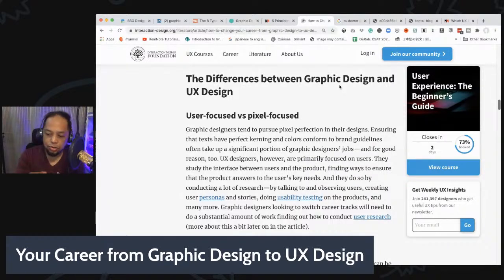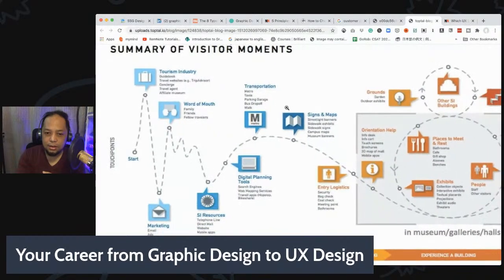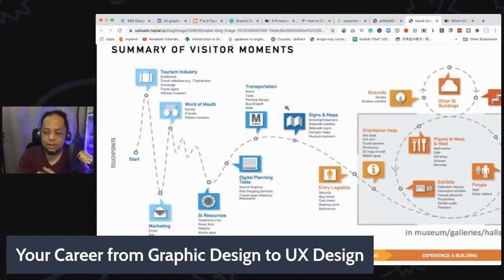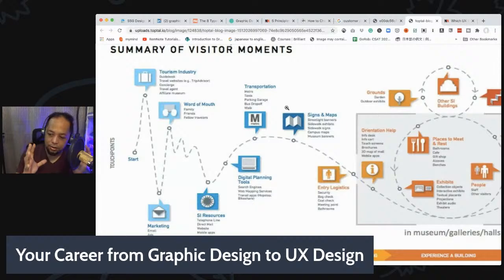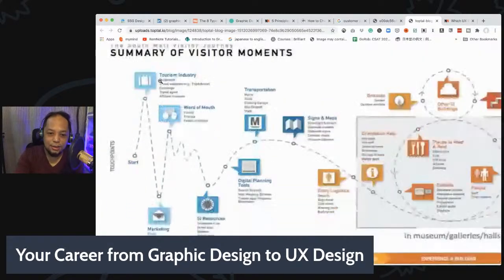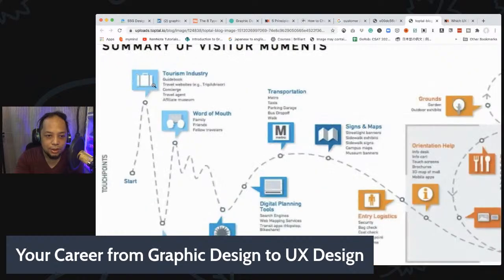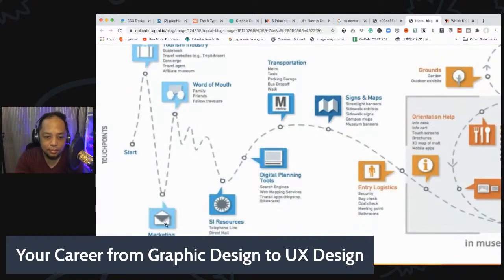So my question to you is, do you really want to go down this career path? Salary wise, according to Interaction Design Foundation, it makes sense. But you would be doing a lot of things. It's not just one poster you'd be working on, you'd be thinking about the brand system, the entire experience. So here's an example of a South Mall visitor journey. There's a mall, and this is the journey of a mall. Look at all these touch points. They need a guidebook. They need marketing.